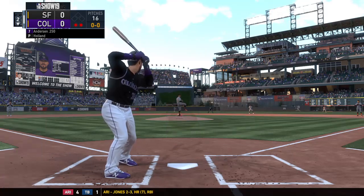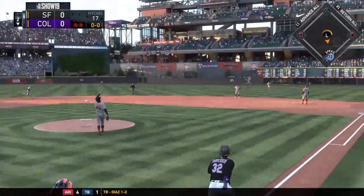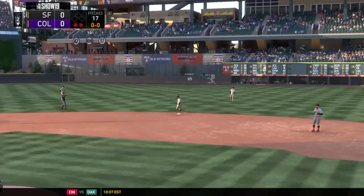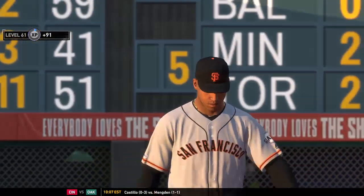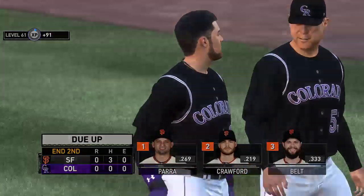He's ready. Here's the first offering. Popped up. Solarte moving to his left. And the inning is over. 3 up, 3 down for Colorado. We'll move to the third with no score.